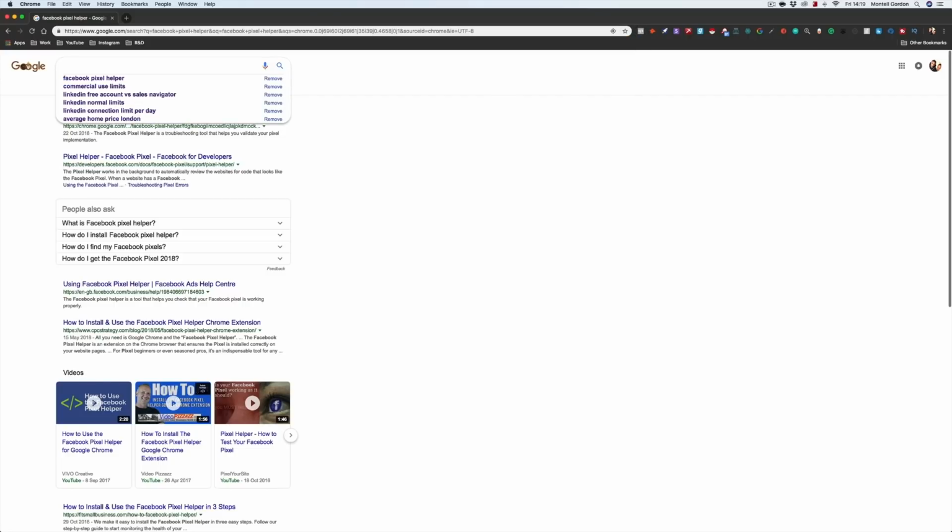Now, for those of you who don't know, a Facebook Pixel is a piece of code that lives on people's websites that allows them to see if their ads are running well or not. It tracks conversions and that sort of stuff. It tracks data. It's kind of like a cookie, but like 10 times more powerful.